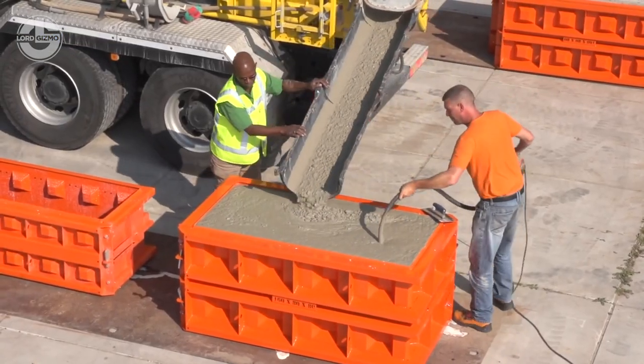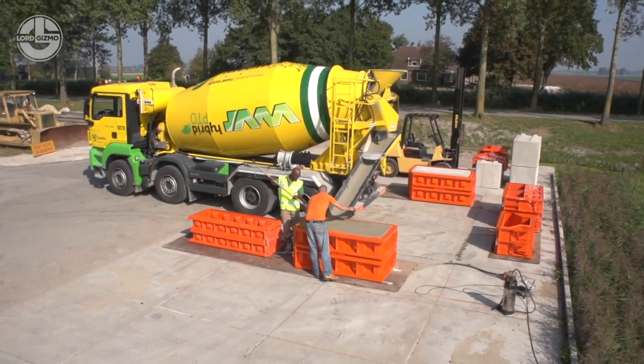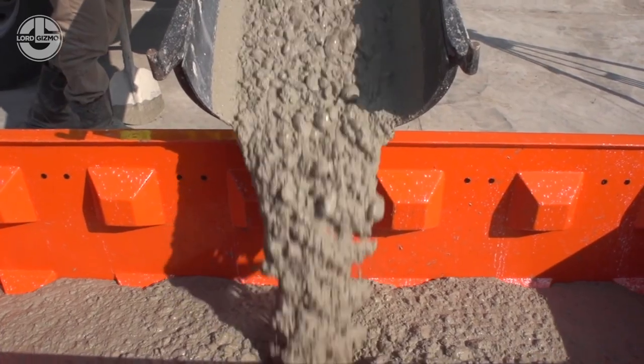All you have to do is deposit the material, vibrate it for the best results, and leave it for some time. When the block gets ready, you can remove the mold easily.